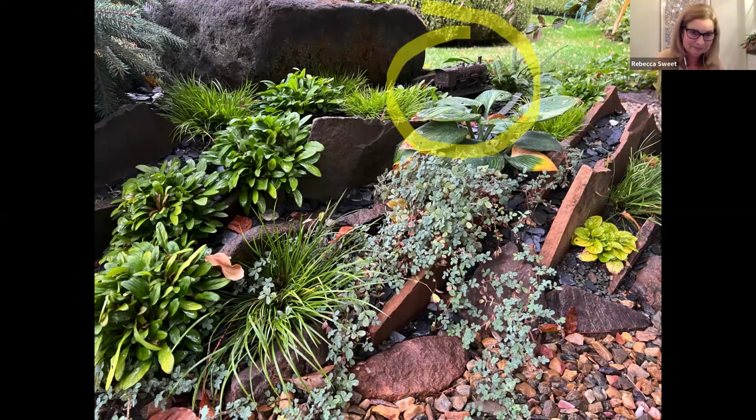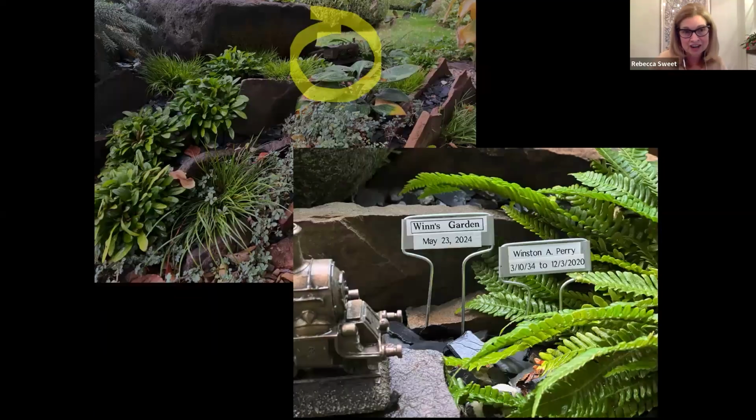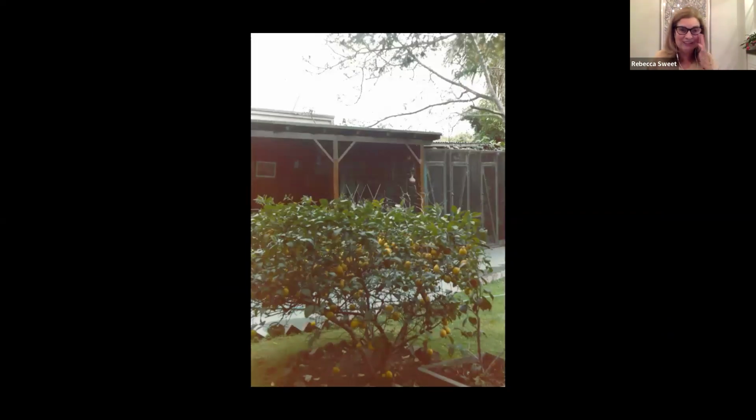It's a train. And this crevice garden is a memory garden honoring Sabrina's father who had recently passed away. So this is a coping mechanism where you can honor somebody, you can remember somebody who's passed, and it's a beautiful thing. I love this. I've seen several clients have these memory gardens, and they're always so special.